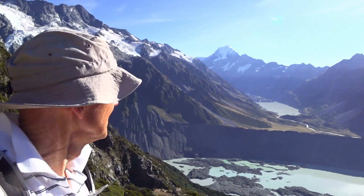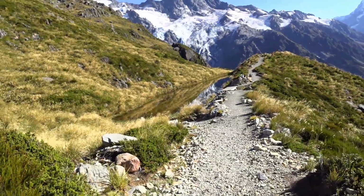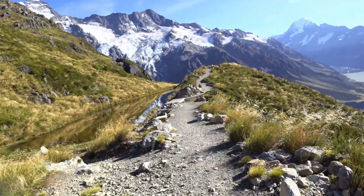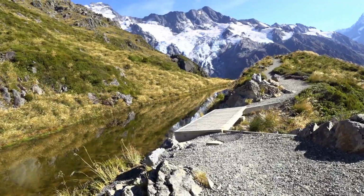Great to be here. So we're on a little bit of a detour to the Seely Tarn lookout. Little body of water. I guess if you had a water filter, you could top up. I'm hoping I have enough water to get to the actual hut, so I'll refill up there for the descent.